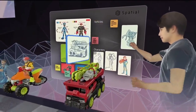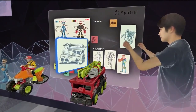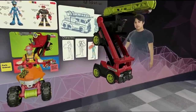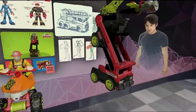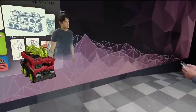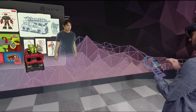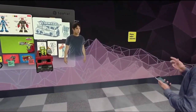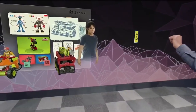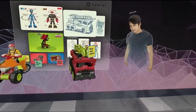Teams can now rapidly exchange ideas and create a shared understanding to find potential issues much earlier in the cycle. For instance, guys, take a look at this wheel clearance here. Oh, yeah. I can see that's going to be a problem. So I can pull out my spatial phone app and write a quick note, and then just hit send. And it becomes a digital sticky note, which I can just grab and stick right onto the fire truck so that we can have engineering revise this later.